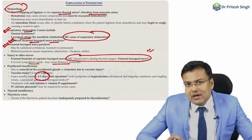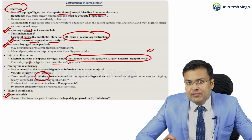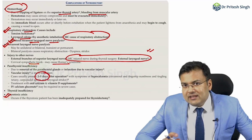And this question is frequently asked in AIIMS, thyrotoxic crisis, that what is the most common cause of thyrotoxic crisis in hyperthyroid patient? It is the inadequate preoperative preparation. Means you didn't make that patient euthyroid and you are performing surgery, there is release of thyroid hormones during surgery leading to thyrotoxic crisis. This is the basic question. After that, so you saw that external laryngeal nerve and recurrent laryngeal nerve is commonly injured.